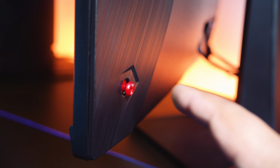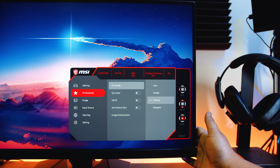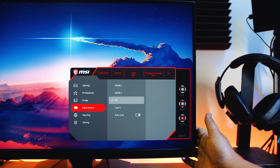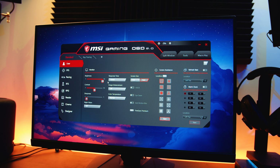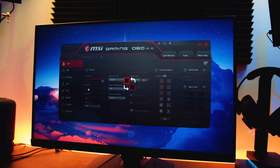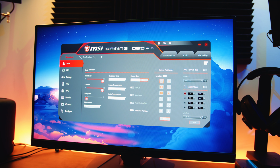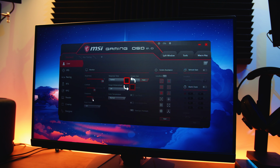Anyway, the MAG274R has a little built-in joystick on the back of the screen for the menu system, and it's really easy to use, and everything is super easy to understand, except that you don't actually ever need to use it at all because it can all be controlled in the gaming OSD software. You can enable crosshairs, you can change the brightness, the contrast, picture-in-picture. You can do everything that you can do on the menu system with the knob on the back of the screen, or the joystick on the back of the screen. You can do it in software.